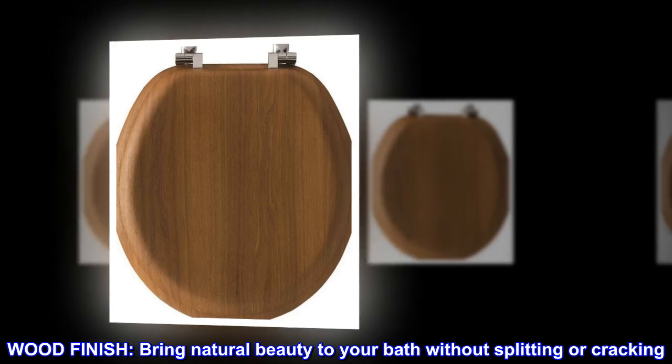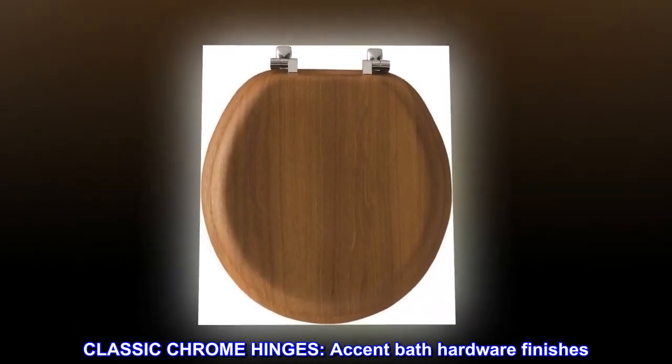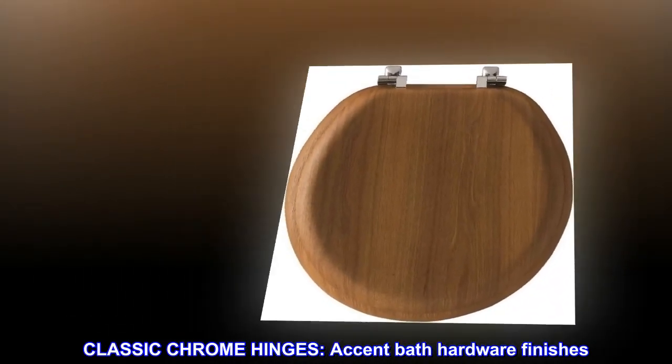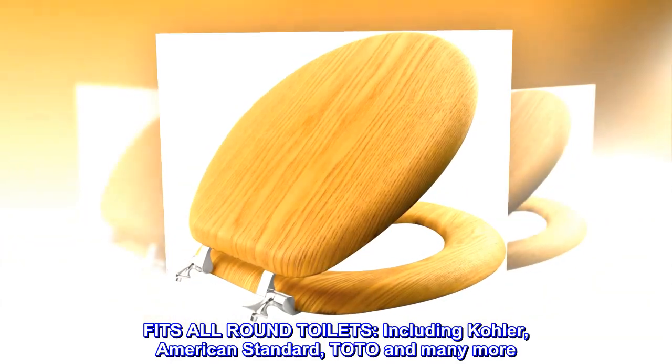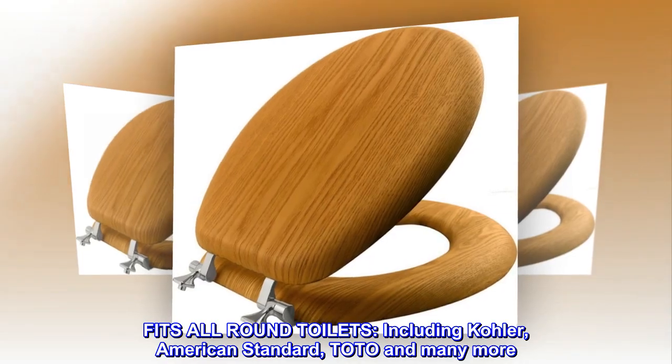Wood finish. Bring natural beauty to your bath without splitting or cracking. Classic chrome hinges. Accent bath hardware finishes. Fits all round toilets, including Kohler, American Standard, TOTO and many more.